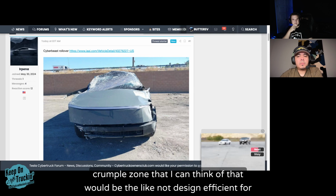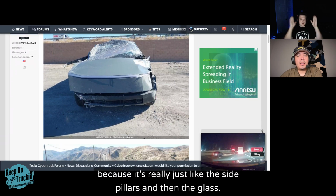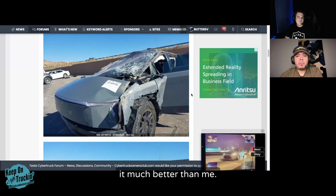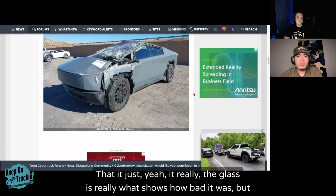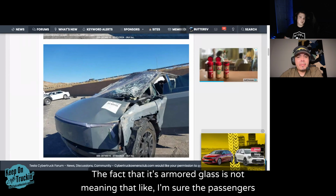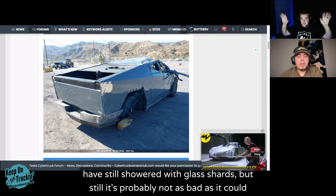That would be not designed efficiently for impact, but it seems like it's doing really well. So that's great to see. It's really just the side pillars and then the glass. Yeah, I guess that's what I was kind of alluding to. You were able to say it much better than me. The glass is really what shows how bad it was, but the body, it's bad, but it really does kind of hold up. The fact that it's armored glass doesn't mean the passengers aren't still showered with glass shards, but still it's probably not as bad as it could have been.